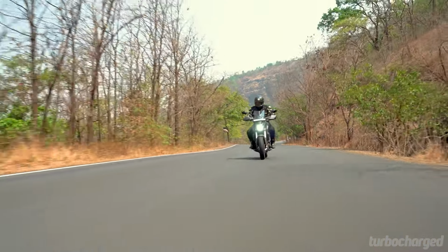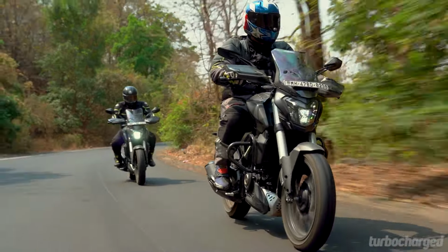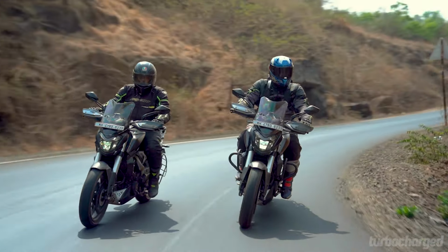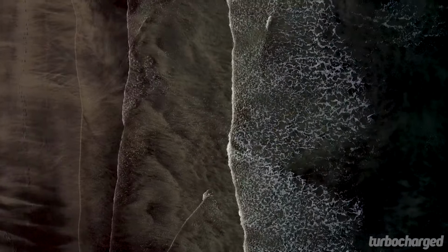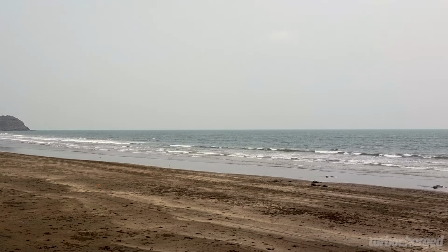My plan was to ride to Shrivardhan, a beach about 150 kilometers away from the city of Pune that's home for Bajaj Auto and Turbocharged too. Shrivardhan is one of the cleanest beaches in Konkan and is known for its tranquility, making it perfect for a weekend ride and also helping us enjoy riding together.